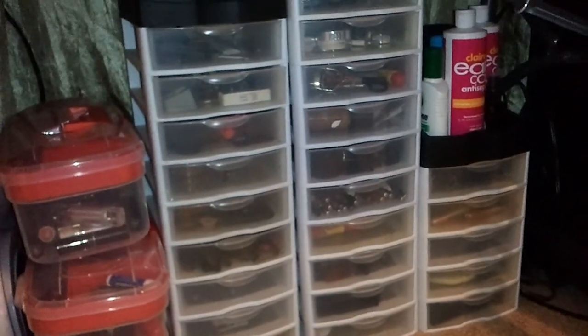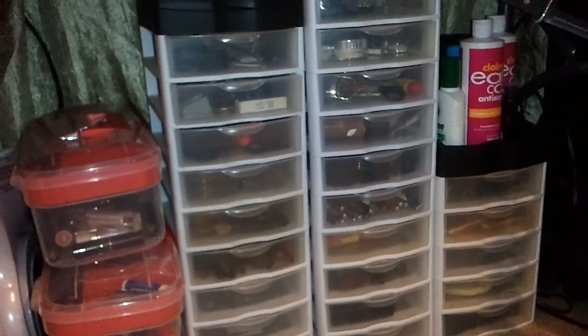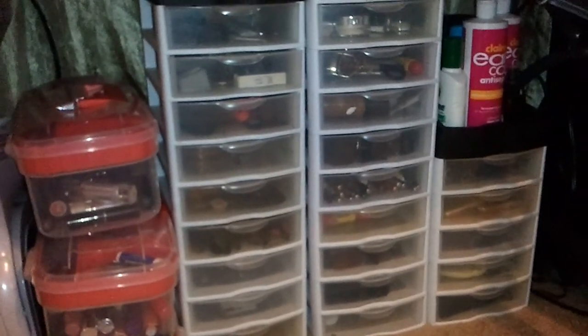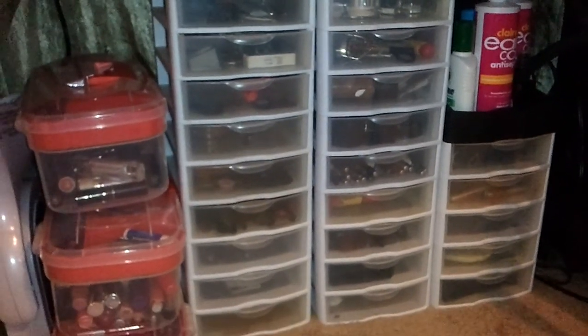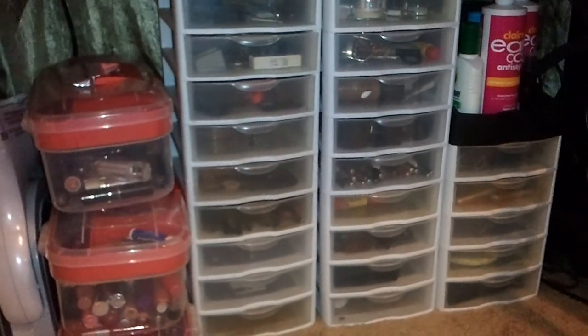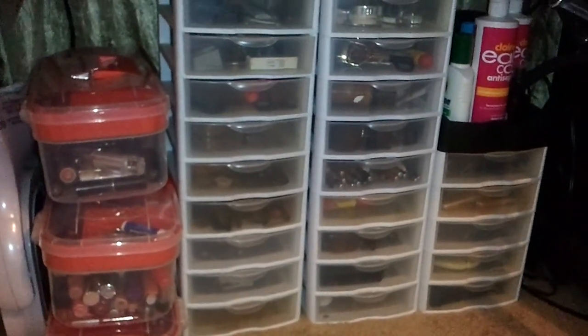And I just store extras, pencils and things of that nature. There's more tools and more brushes down there that I don't use as often, and I just put it down there just in case I do need it at some point, and I can just grab it. Okay, so I'm going to go ahead and show you the other storage unit.